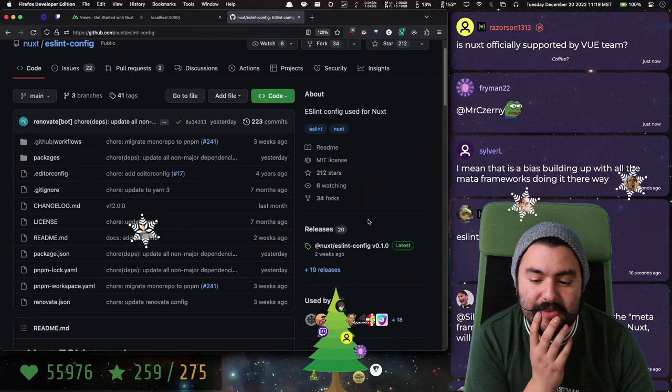How can we test it? Let's wait for everything to load. Define page meta. Middleware. An array. Run the linter. I guess it's more so, if I make a long function, I'm going to say it's working.